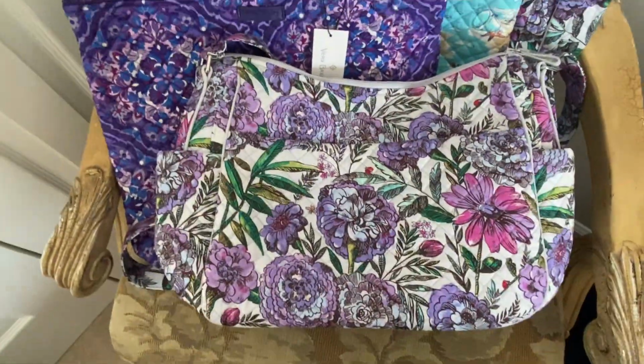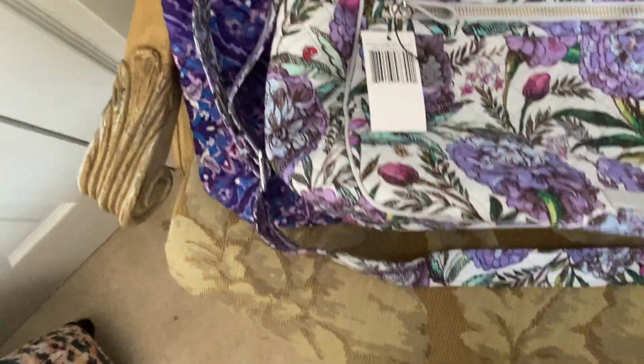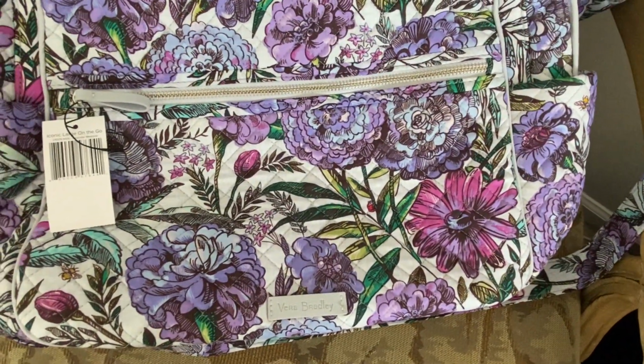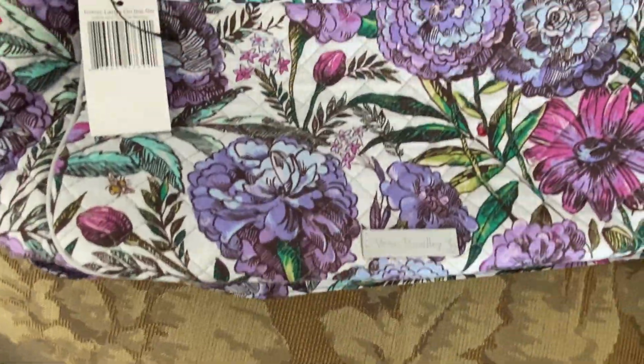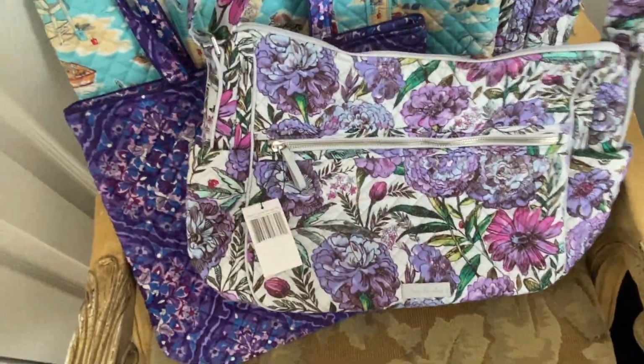And then this one, I was influenced by Vera Bradley Bag of the Day. She showed this bag in one of her videos. This is called the, what is this? Iconic Large On The Go in Lavender Meadows. And I think the pattern placement on this one is pretty nice as well. I love, again, the green foliage, the little ladybug. And this is the large version of the On The Go, which I really like.